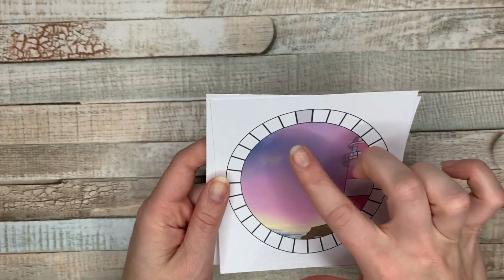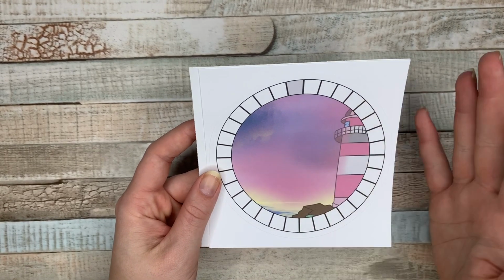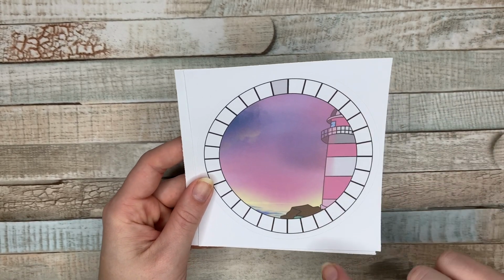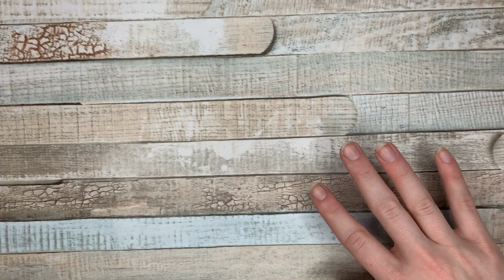And then same with this one. This is a 31-day tracker, but it can be used as a 30-day or a 28-day as well. So for this mood tracker, you would just color in the little panels. So that is all things lighthouse related.